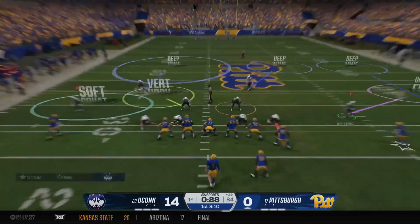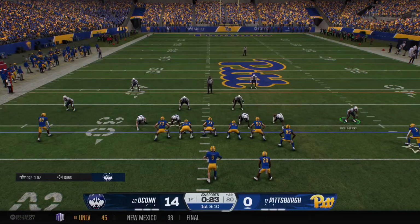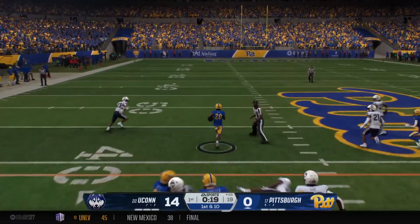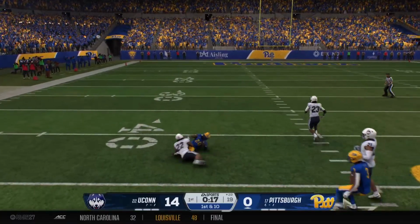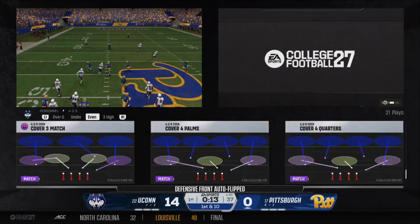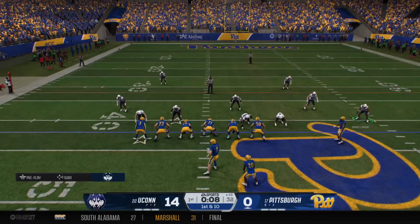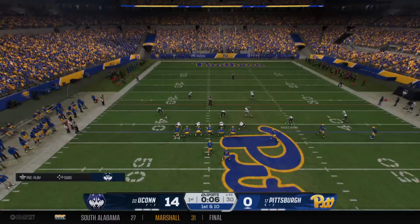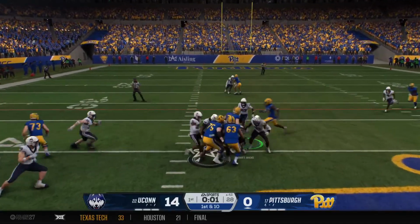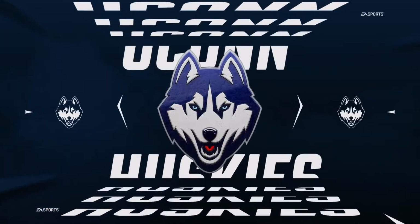The offense lining up for a first down play. Right back to the well. Got the first down. Oh, he's got some space. And they're getting it rolling with that play to the 42-yard line. Running inside, it's Smith. And a short gain here in the first quarter will come to a close.